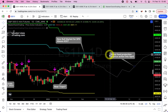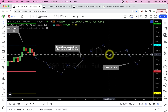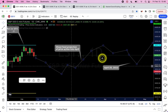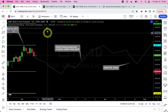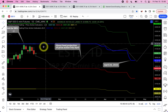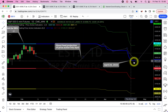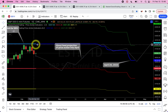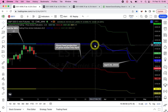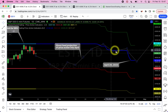Now, here what we can see is I drew in what's called a ghost projection, a projection of price action into the future. How did I come up with it? I can turn on the offset for my indicators into the future, and they go as far as April 24th right here, so basically until the end of April. Notice until the end of March, this blue line is basically straight, and then it starts to drop lower.